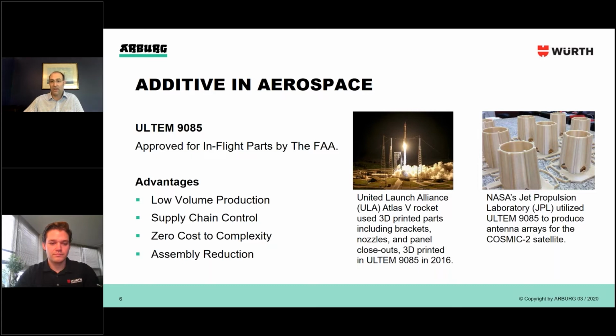Along with that, there's supply chain control. You have the ability to better control that supply chain. You've got less risk of missed deadlines or shipping delays. And I think that is one of the reasons why Airbus chose to go in the direction they did.